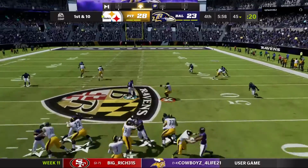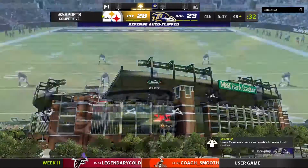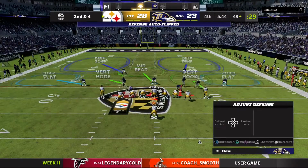On first down, Carr finding Harris over the middle. So the completion good for 6 yards, and it'll make it a 2nd down.